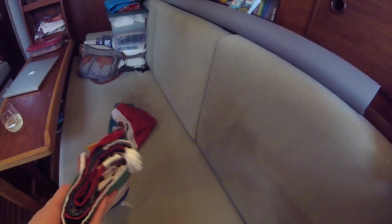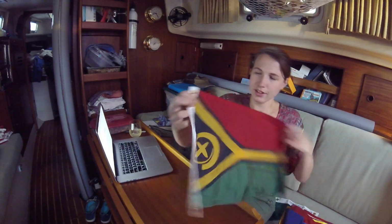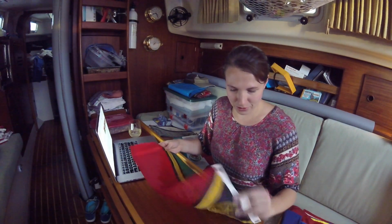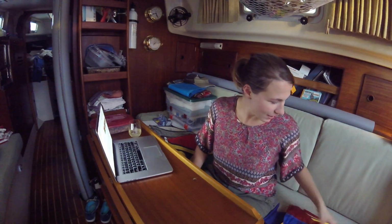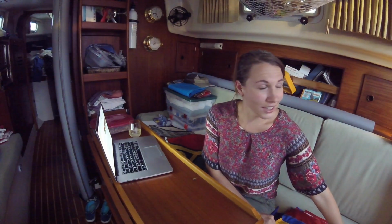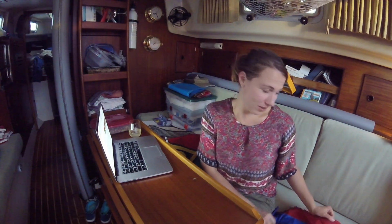I am going to unwrap. We just bought the local marine consignment store. We got a stack of quote-unquote South Pacific flags. A few of them are labeled. This one says Vanuatu. For those of you not familiar with this practice, which we were really surprised to find out, when you go cruising, you have to fly the country's flag that you're in as a courtesy, so you have to carry a ton of flags with you.